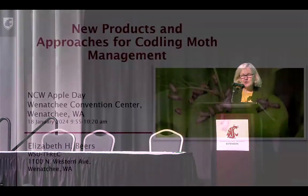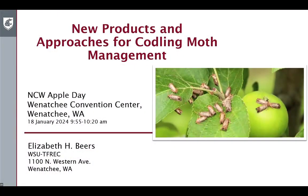Codling moth is a perennial favorite topic. I bet you haven't had a tree fruit apple day since recorded time where codling moth hasn't been under discussion. It's just one of those pests that won't go away. It's been our key pest since we started growing apples in the 1880s, and I really don't think it's going to go away anytime soon.